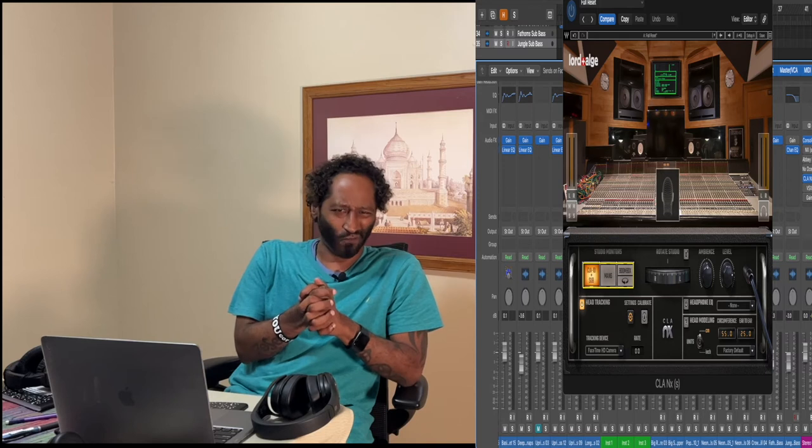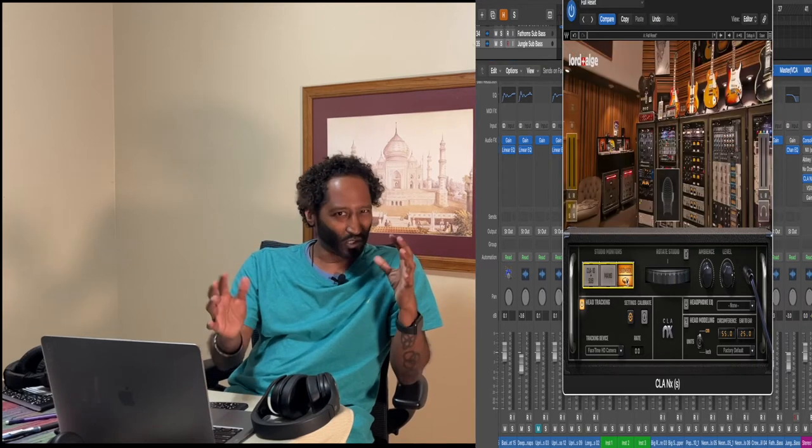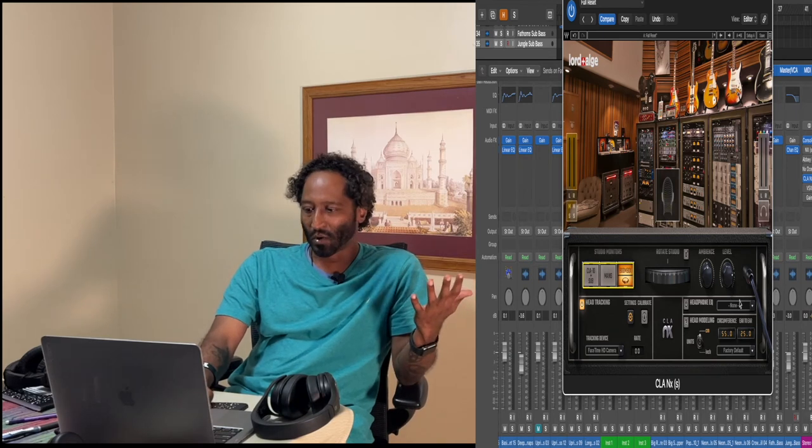Let's move on to yet another incredibly famous studio, Chris Lord-Alge's Mix LA in Tarzana, California. Here we go. Chris Lord-Alge has an SSL, I think it's the 4000E, but he's got three speaker sets to choose from. You've got a sub, which is really cool, his mains, and then you have a boombox, which is rather interesting.